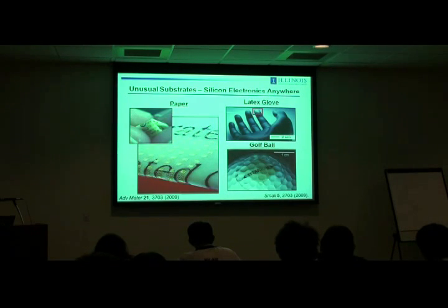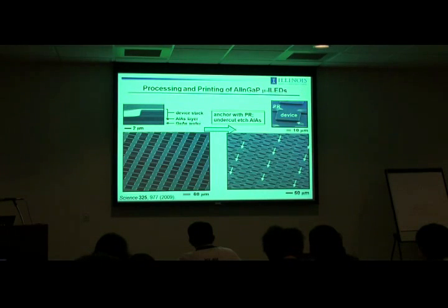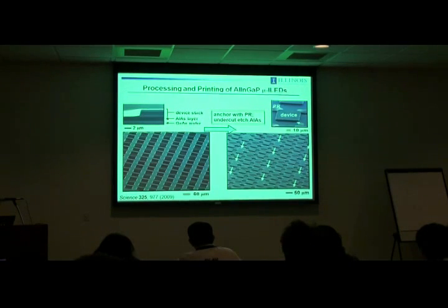And here's an example where we wrapped silicon electronics onto the dimpled surface of a golf ball. And I have no idea what that's useful for, but you can do that just to illustrate the concept. So you can do it with silicon. Nothing I've told you, though, is particular to silicon. So any kind of inorganic, brittle semiconductor material can be used in this way. And so you do not only electronics, but photovoltaics, LEDs, photodetectors, anything you want.